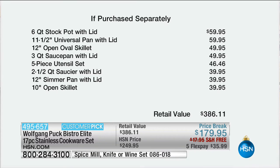And when you look at this value, I mean, the value is incredible. As I said, any three of these, and you basically have paid for all of it. Oven safe up to 400, 350 with the lid, the durable tempered glass lids. And so you can easily monitor all of your food. There's nothing that you cannot make with this set.